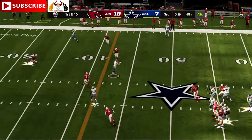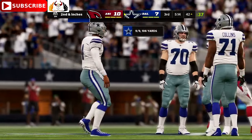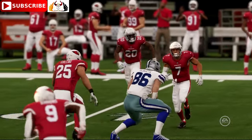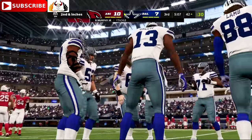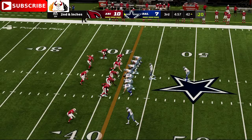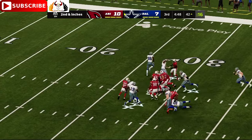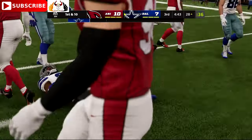Prescott from the gun. Over the middle, complete. It's Schultz. And that's good for a pickup of 10 yards. And it'll be second and very short. Give to Elliott. Elliott, a first down and more. And down to the 28-yard line. 45 yards rushing for him now in the ball game.